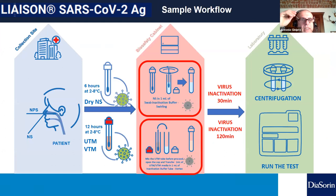This is a good slide because it summarizes our workflow and gives immediately the picture of the procedure to perform, depending on the type of specimen collection that you perform. It also gives flexibility related to the type of specimen collection, because we have, for the moment, while saliva is ongoing, a couple of types of collection: dry nasal swab and nasopharyngeal swab in UTM and VTM transport media.